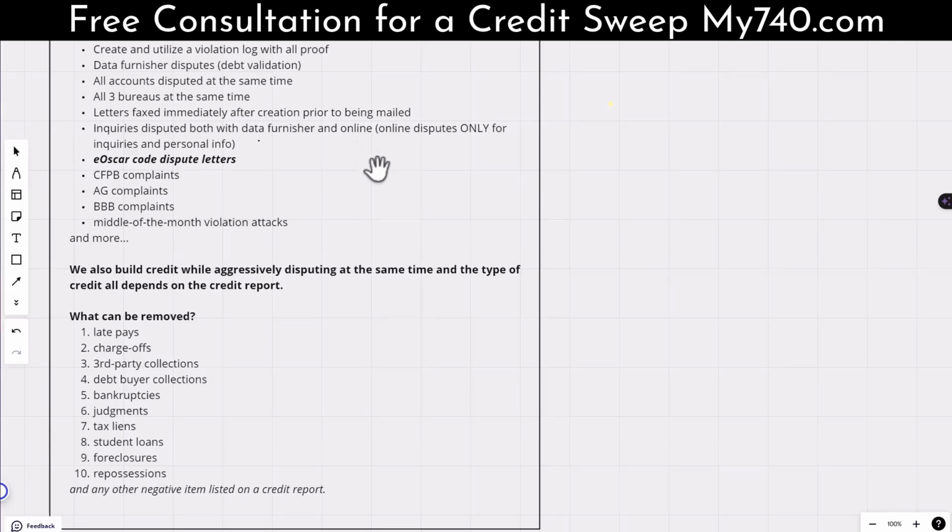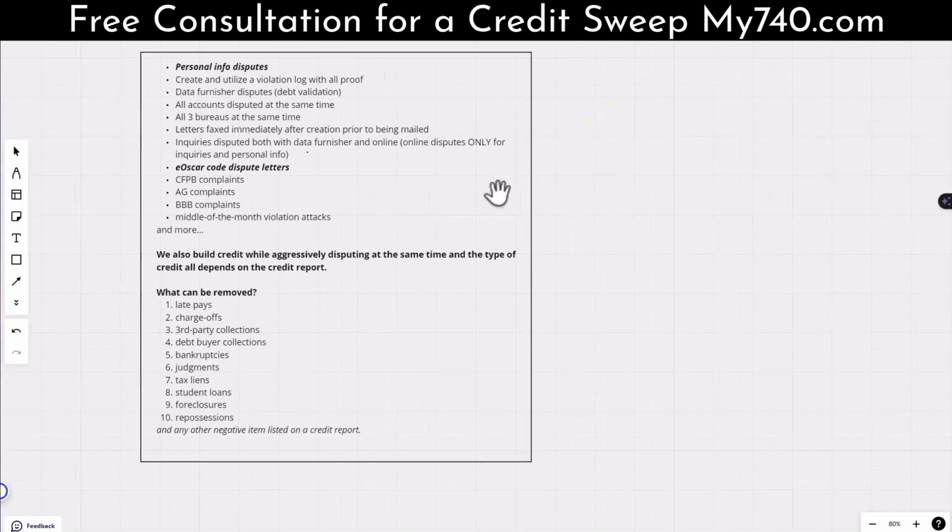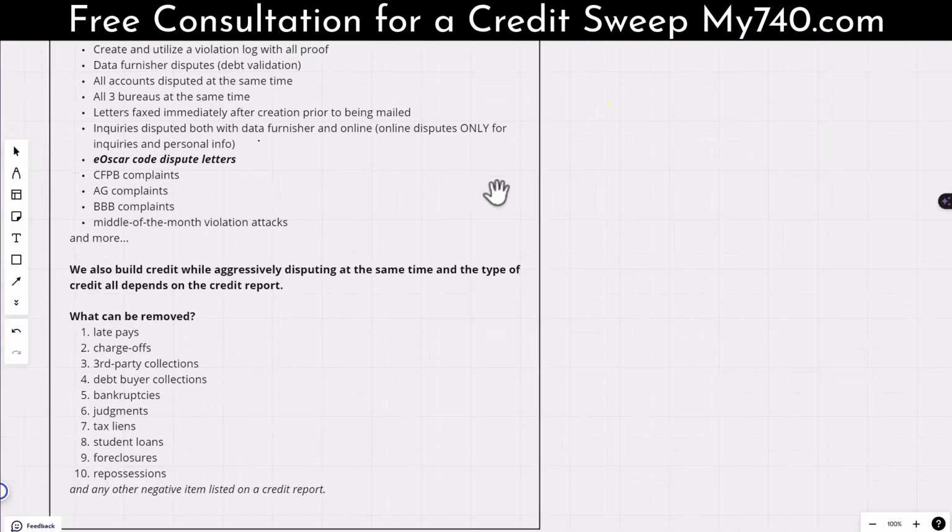If you want a letter for inquiries, it's straightforward. I did not give permission. It does not meet the permissible purpose for pulling my credit or reporting. When you dispute directly with the data furnisher, you can use basically any letter that you find online.